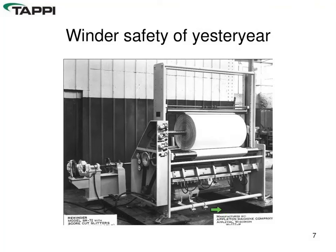Okay, this discussion is essentially geared toward folks in your mill. If you can kind of envision the winders in your mill and start to think about the obstacles or difficulties of improving safety on your winders. This photo here is a shot from a winder basically in the 1950s. And if you still have any of these winders in your mill, it's a major undertaking to get that retrofitted.